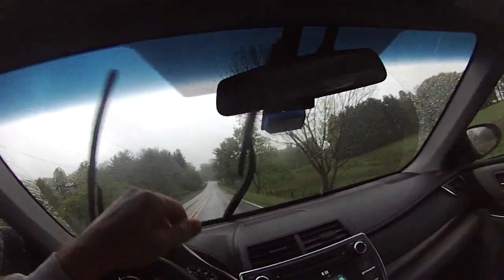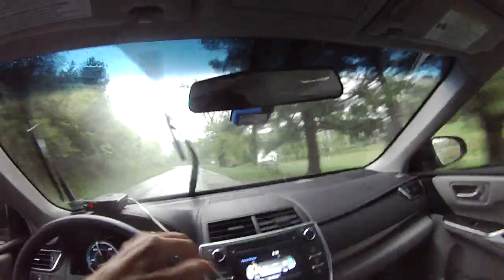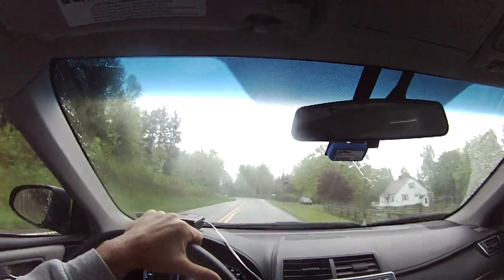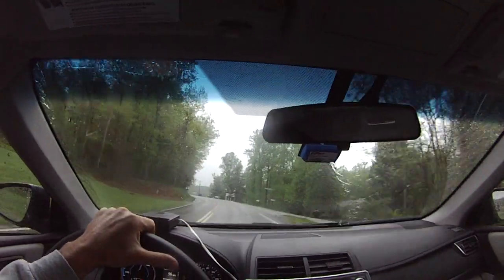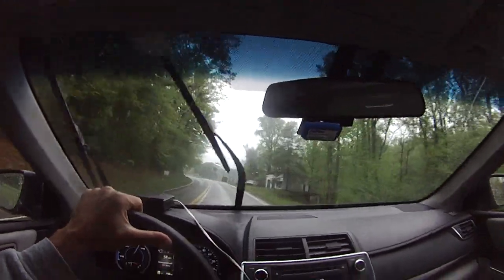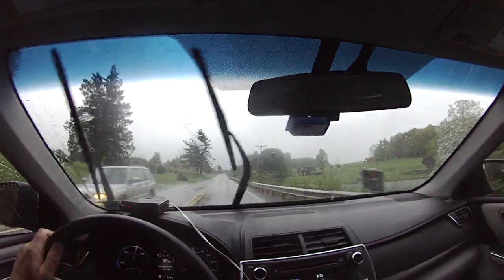I'm going to try to pan this camera around so that you can see this really nice, really generous back seat area. This car has something like 3.5 inches more back seat legroom than the Sonata, which I like a lot, but for a nice comfortable car, it's really hard to beat this Camry.